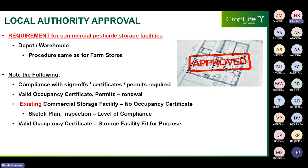Any sign-off, certificates, permits required by the local authority will have to be complied with. And it is important to note that this will vary depending on the local government and property in question. Early consultation with the relevant authorities, together with an adequate brief which focuses on the intended use of the premises, dangers to be advised.